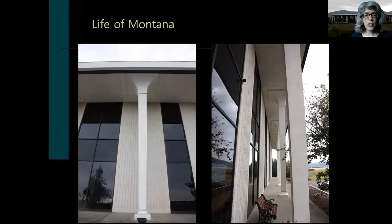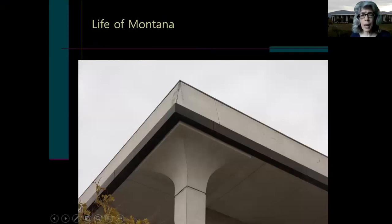and you can see the aggregate. It's a varied aggregate. It's really quite lovely, and that roughness contrasts with the smooth glass and the smooth column capitals. There's a close-up of that column capital, really lovely, just a beautiful flaring, and obviously it's intended to say, I'm supporting this big, heavy roof slab.